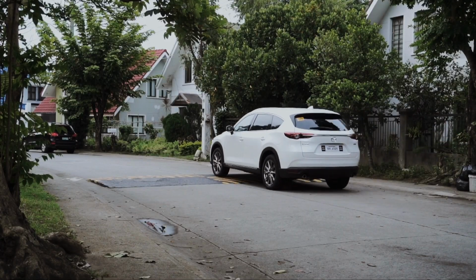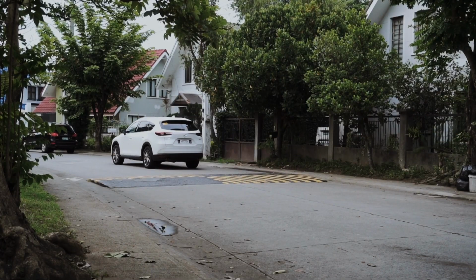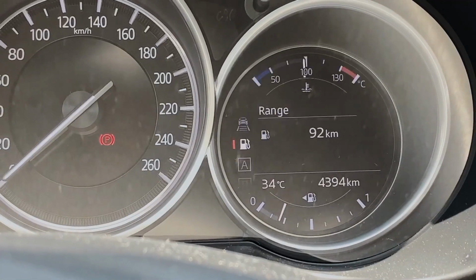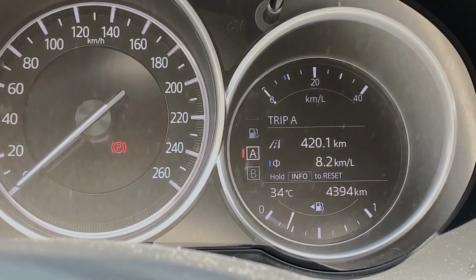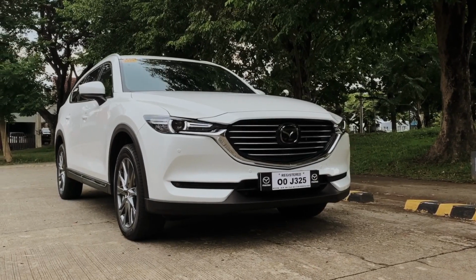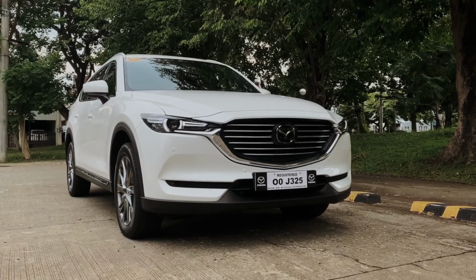Now, as for fuel economy, for the whole week this car was with me, I've averaged at around 8.7, 8.9 kilometers per liter, which is sakto lang for its size. Not that I would say it's spectacular. Sakto lang siya. The Mazda CX-8 is available in two well-equipped variants.